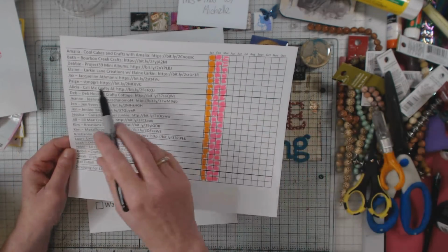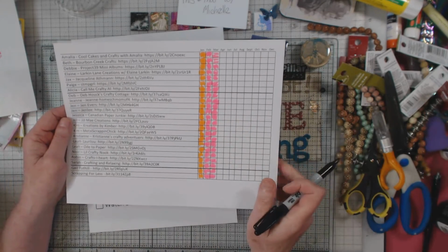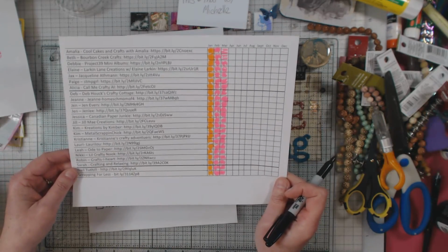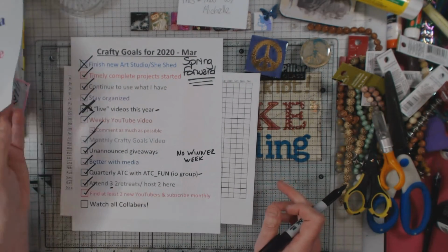Just color in the box, saying that you've watched that collaber. Now, you can't click on anything and take you there. It's just mainly a check sheet to be sure that you have watched all of us. I think everybody in the group, for us to watch each other, has been using this. So I guess that's really me and my crafty goals for the month.